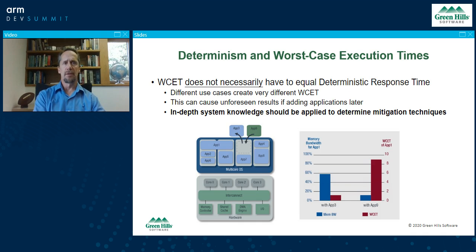As stated, worst case execution time must always be considered when assessing the deterministic response time. However, that worst case execution time is not always the same as the deterministic response time. Different use cases create very different worst case execution times. This can be very problematic if one intends to add applications to the system later in time.